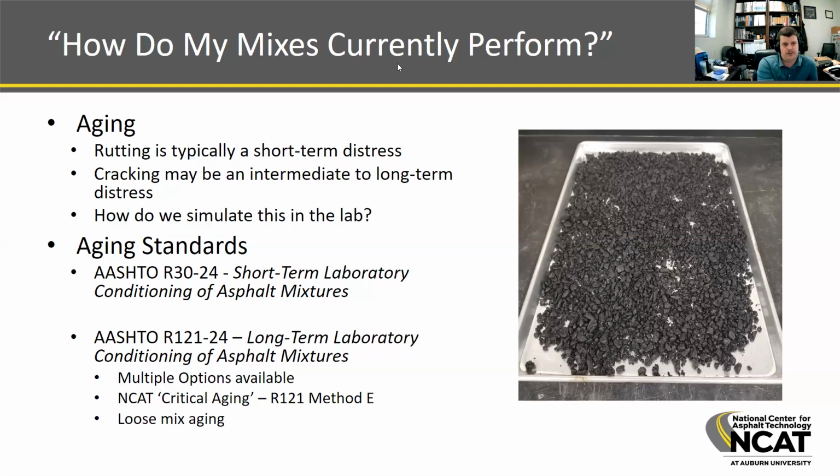You have the latitude, you have the benefit of time. So long-term aging is more appropriate. But if you're testing plant-produced materials or you're trying to test same-day plant-produced materials, you're limited in what you can do. You have to have a faster turnaround time.